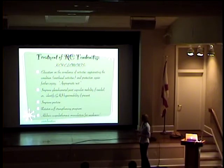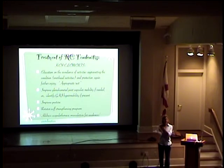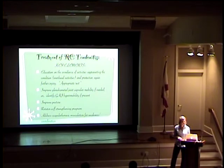And then lastly, addressing the scapulothoracic musculature, which is mainly your upper back and scapular shoulder blade muscles, for weakness and coordination. Anytime you're doing an activity with your shoulder, if you don't have appropriate thoracic and scapular strength, then you're setting your shoulder up for injury. You need to incorporate the whole upper body to help support that.